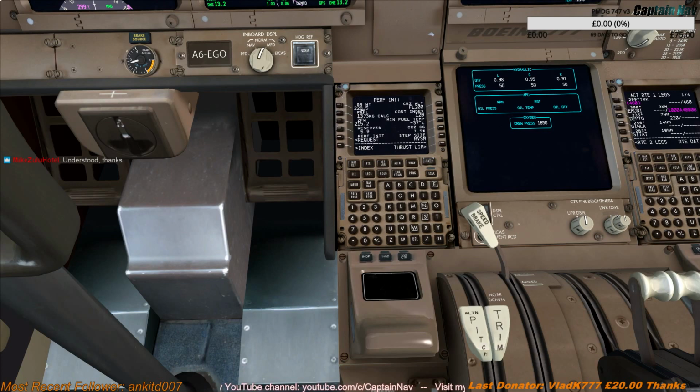It's giving us a takeoff weight of 228.5. Yep, with the taxi fuel, that makes sense. Then we go to the thrust limit, enter an assumed temperature, which let's say we're gonna go for 75 because it's very light. 85% on the N1 is good. And then takeoff page, go to the next page. Engine out acceleration height is 1000. Acceleration height we said will be 3000, and thrust reduction is 1500.